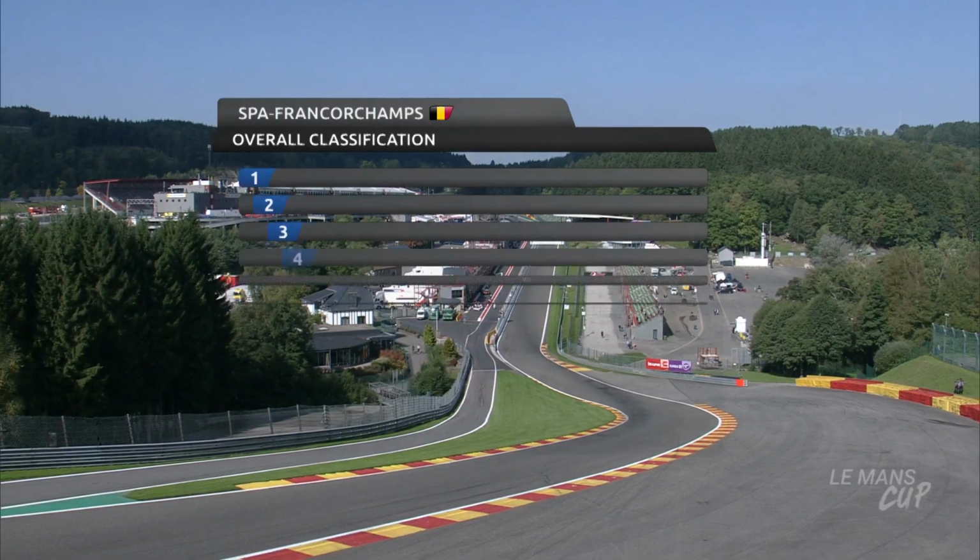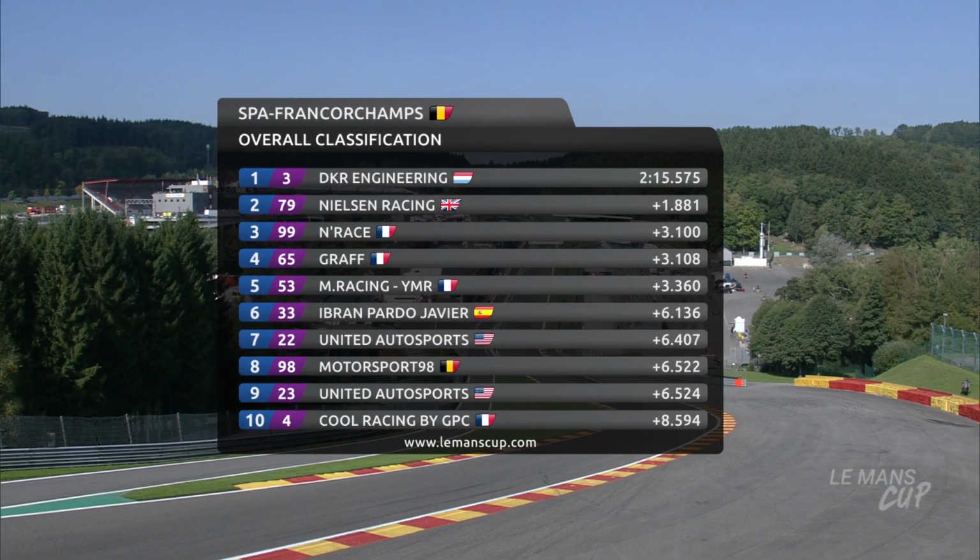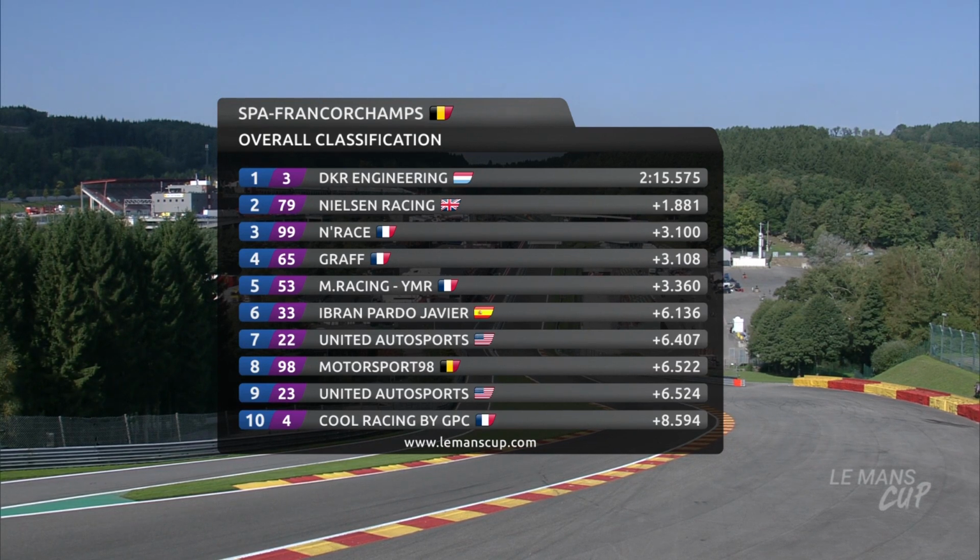Yep, sunshine still here. That is the overall classification at the end of that session. There were no improvements in that leading pack. DKR Engineering and their Norma finished the session well on top from the Nielsen Racing 79 Ligier. N-Race's 99 and the 65 Graf car will form the second line of the grid before you get to the M-Racing Weimar 53 Ligier and the number 33 Ibrahim Pardo Javier car.